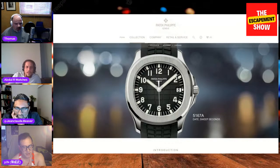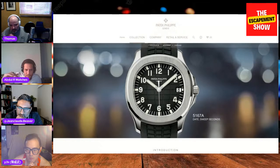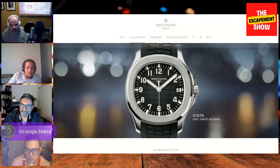I think the 3800 reference was the first one, if I'm not mistaken. It was like 35 to 37mm, something like that. You had quartz or automatic, and from that stage it just went up, and in the past 5 years the prices have gone up exponentially for this watch.